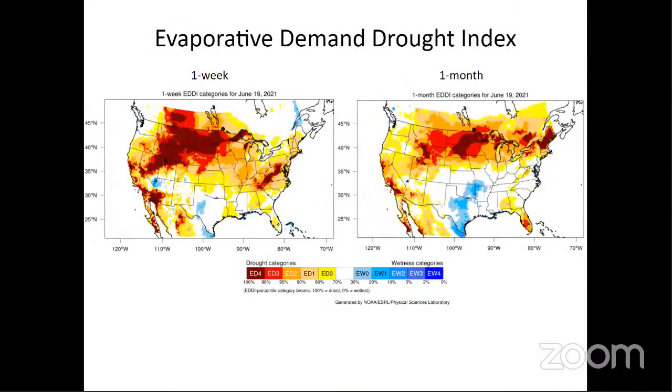Evaporative demand index. Now, the latest it posted is June 19th, and this basically shows how thirsty the air was, how much the air was pulling moisture out of the ground. So the week of June 19th, you can see the 1 week EDDI was really, really thirsty. It was a warm, dry week that we had there, and it was really pulling the moisture out of the soil.